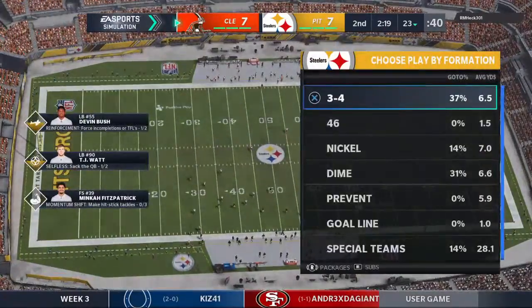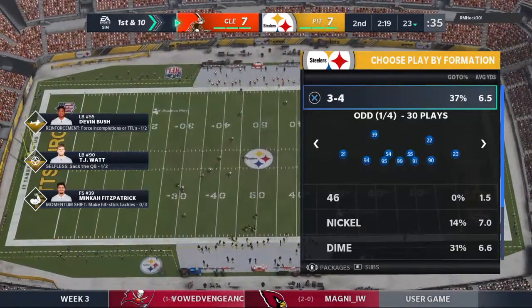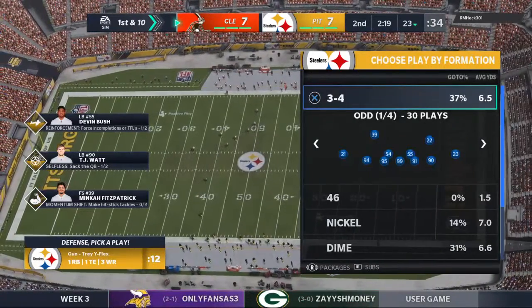And able to get this across the 20 before going out of bounds. 45 yards, that's what the punt goes for. 5 on the return. And the Browns will take over, 1st and 10.